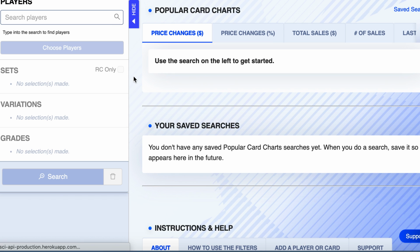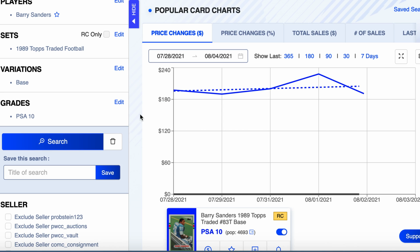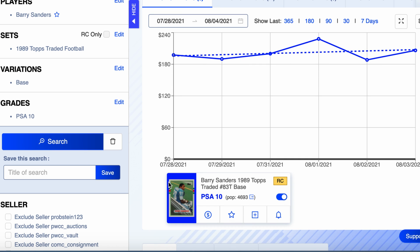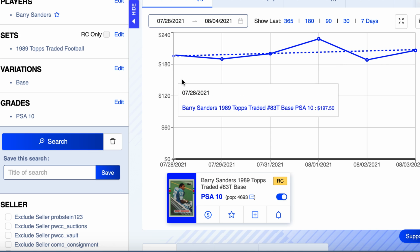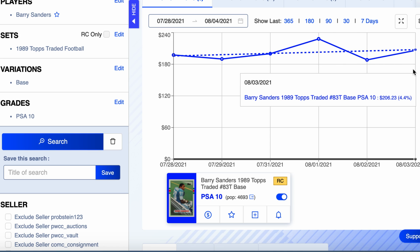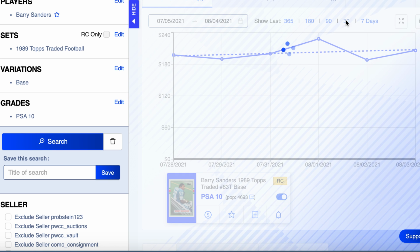Let's pull up the chart. Barry cards make the list like every week. It's funny. Of legend players, he seems to be the one that's bought and sold the most. So 197 to start the week, 206 to end the week with a high sale of 228. Let's look at it over 30 days.